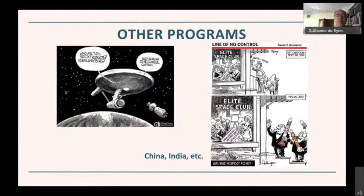Let's talk about other programs. I've chosen these two caricatures on purpose. China had its own rocket program in place, which is still very much under control of the military, and then to the surprise of everyone in the early 2000s, the Chinese actually put an astronaut in space, but not on board either a space shuttle or a Soyuz rocket, but aboard one of their own rockets. And so this caricature represents the Starship Enterprise, wondering what kind of aliens have just joined them. Well, in fact, here come the Chinese. More on that in a moment.